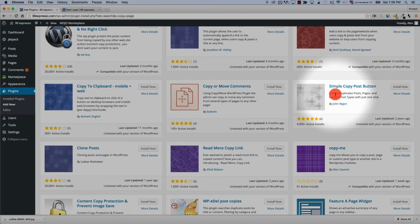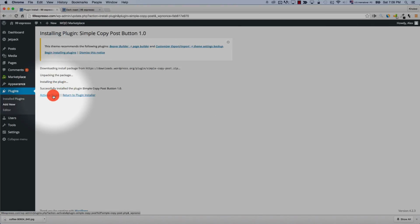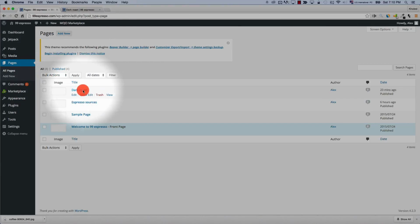Now this copies and duplicates posts, pages and custom post types with one click, and it has 4,000 plus active installs and it has 5-star reviews from 6 different people. So I'm just going to install this one. And I'm going to activate the plugin now. And now I'm going to come back to pages and I'm going to go to edit my dark roast page.